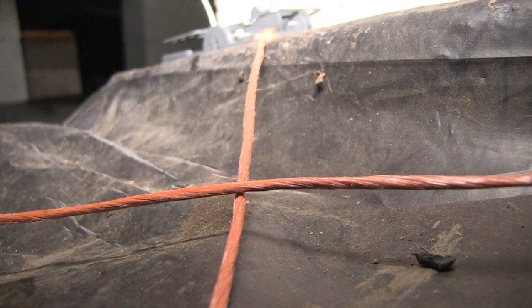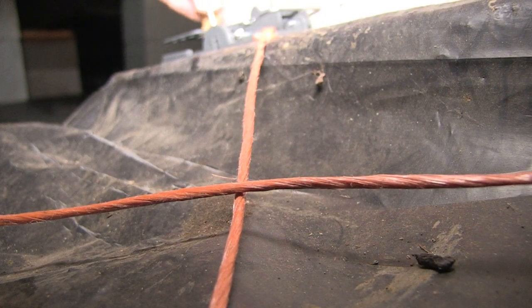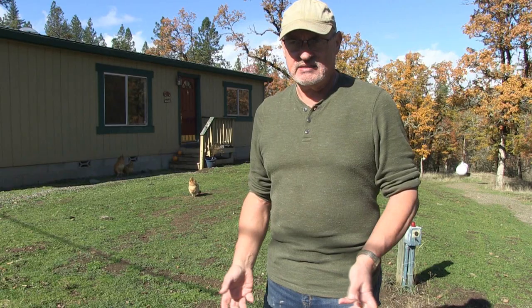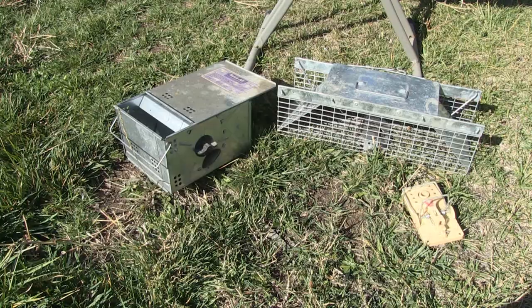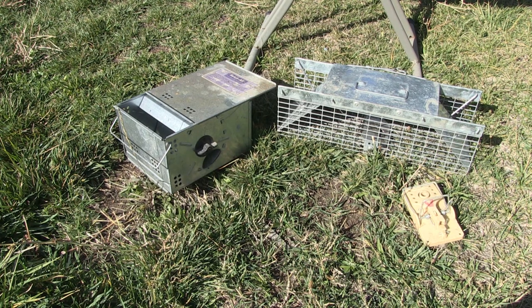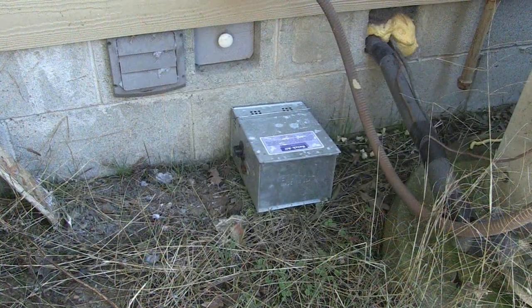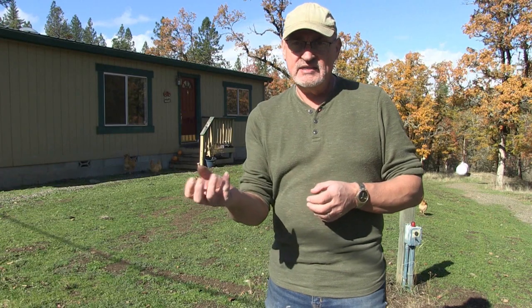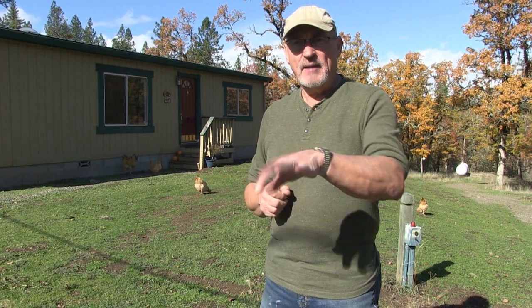We've baited traps with a variety of different baits. We've been catching rats sometimes. We've been catching mice sometimes. We've tried live traps. We seem to have great success with live traps with rats, squirrels, skunks, and mice. If we're baiting them properly, I use a combination of grain seeds that I feed my goats.